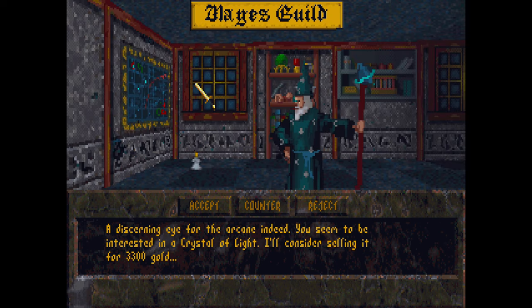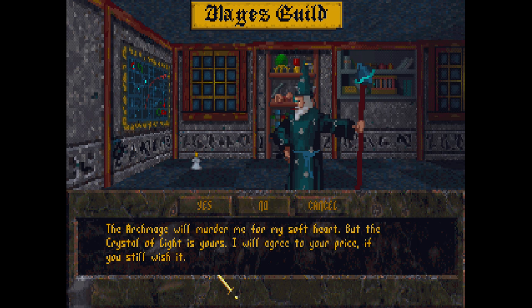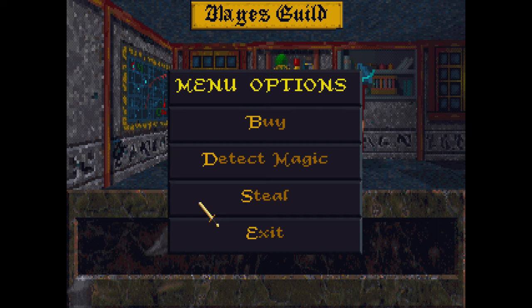A new crystal of light. A discerning eye for the arcane indeed. You seem to be interested in a crystal of light. I'll consider selling it for 3,300 gold. Try 2,800 gold. The Archmage will murder me for my soft heart. But the crystal of light is yours. I will agree to your price if you still wish it.